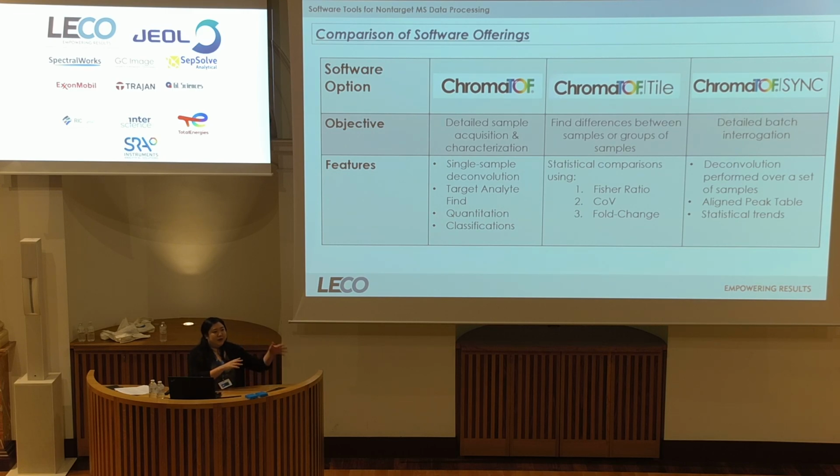I'll show you a really complicated web diagram that you don't really have to follow, but it shows all the different options you can do with regular ChromaTOF. Today I'll be focusing on ChromaTOF Tile, which is our statistical package that looks specifically for differences between samples. We're looking at different statistical comparison tools like Fisher ratio, coefficient of variation, and fold change to look specifically at what is different between your GC×GC chromatograms.